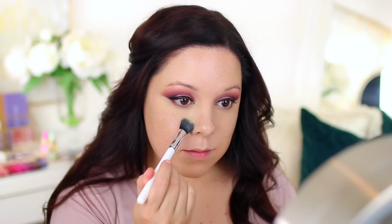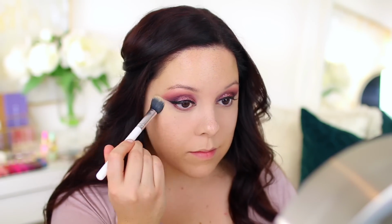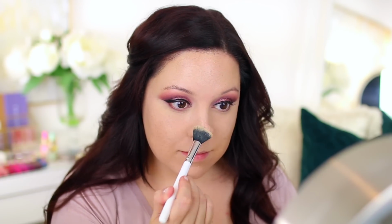So let me start with the pros. This is a very soft silky powder. It applies really nicely and it's not overly powdery. It just goes on really beautifully. So I definitely like the texture of this product. I like using it to brighten up my under eyes. I also use it all over my face. It kind of matches my skin tone perfectly.